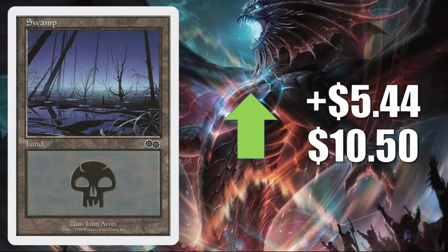Next we have a swamp, but it's not any swamp. This is the one from Battle Royale, and it's the one that you see pictured on the screen here. It goes up $5.44 to $10.50. This card every once in a while jumps up. I think there's just not a whole lot of them in the marketplace at any given time. And some people do like to play with white bordered lands if they have fetch lands. And this one does have really striking art by John Avon. So I do think these tend to dry up from time to time.